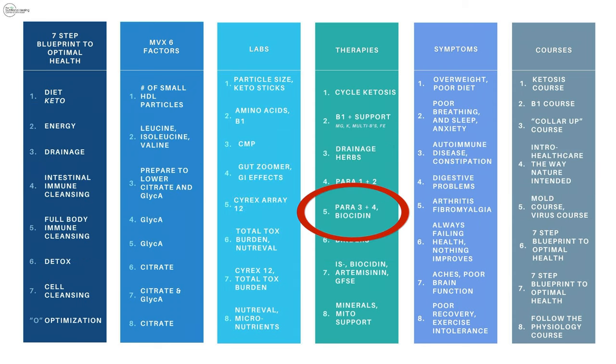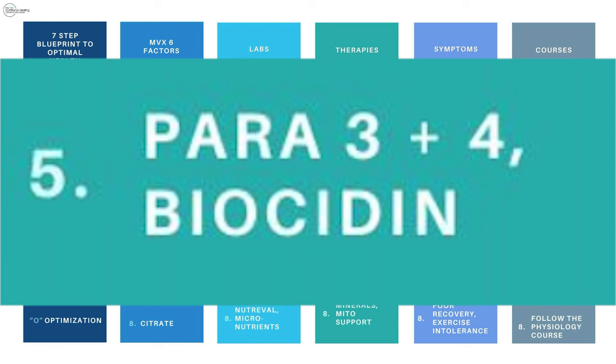So Para 3, I'm scooching over here to the far right. Para 3 is my favorite supplement for this purpose. And Para 4 is also really good. Para 4 is anti-parasitic and also anti-candida. There's another great product I've been using since the beginning of 2024 called Biocidin. I'm in love with this product. And there's others, and we have probably a dozen other products, but these are my three favorite.